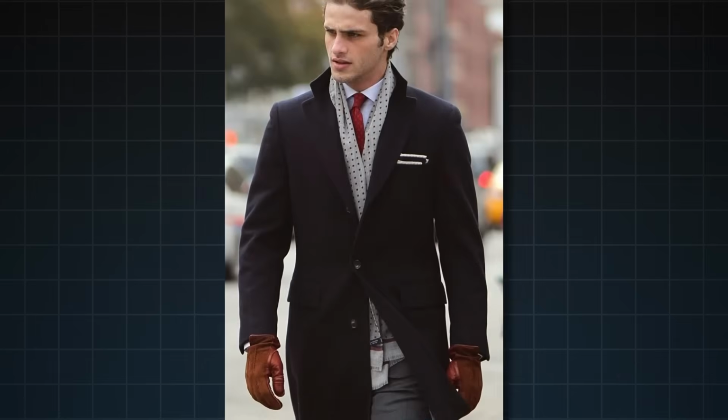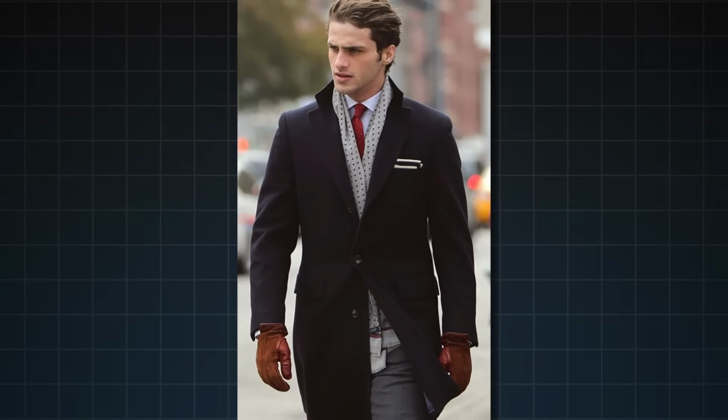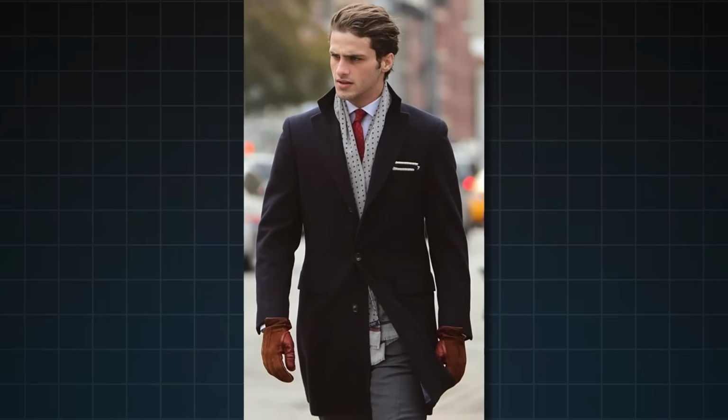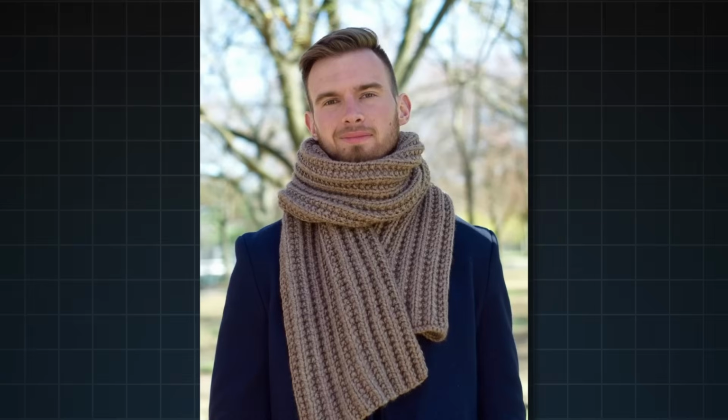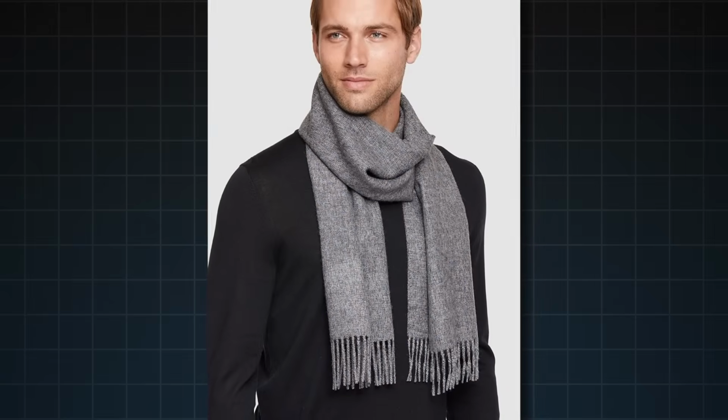Fall and winter are the perfect seasons to show mastery in layering, texture, and subtle luxury. And that starts with your accessories. Let's break it down. First, the scarf. This isn't a chunky, rainbow-colored, oversized mess. You want a scarf that feels like luxury but wears like armor.